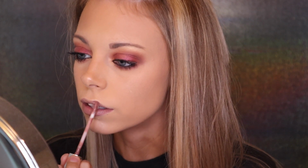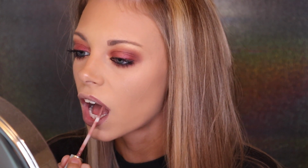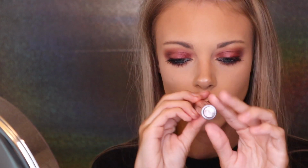I'm gonna get lip filler. I want lip filler so bad. I'm not sure how I feel about this color. And then I'm going to take a little bit of gloss, and this is the Ultra Glossy Lip by ColourPop, and this is in the shade Moonchild.